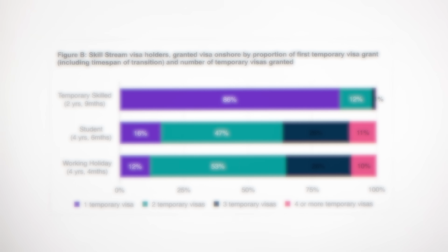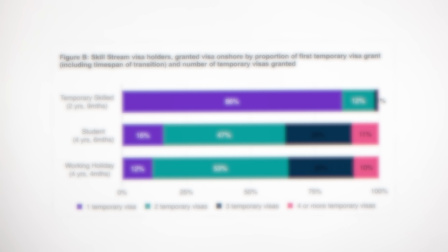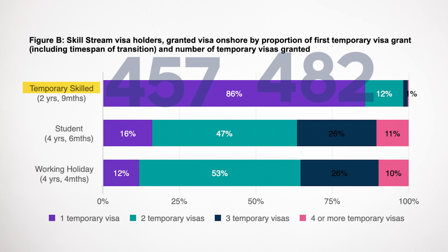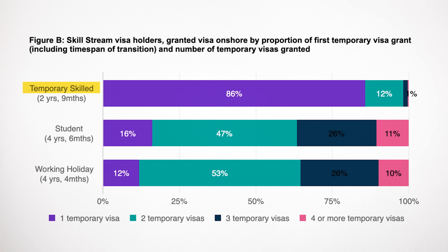was very interesting. This graph outlines the data on the number of steps taken to transition to permanent residency for all the skill stream migrants who arrived in Australia between 2012 and 2021. The graph indicates that those who arrived on a temporary skilled 457 and 482 visa made the most seamless and shortest transition to permanent residency, with the large majority making the transition in one step, 85.8% of them, and the average time span just under 3 years.